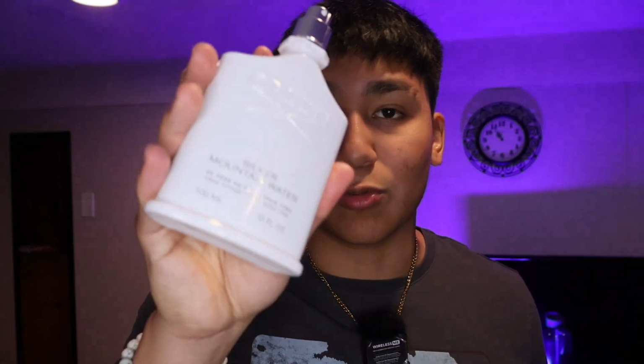Definitely a safe blind buy. This one, I think most people will like it. I don't see anyone hating on it unless they're salty because they spent a lot of money and they don't like it, which is fair enough. Like, don't blind buy niche colognes, but if you do have the money, if you want to blind buy a safe niche fragrance, I think Creed Silver Mountain Water is one of the best ones.